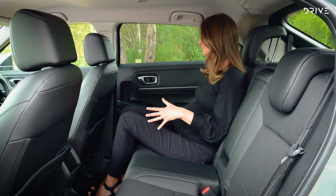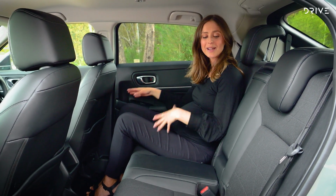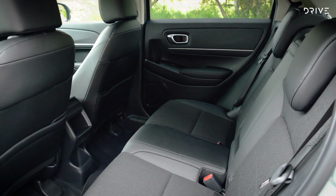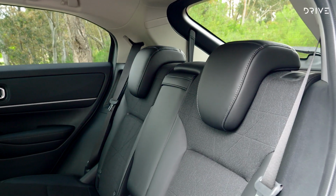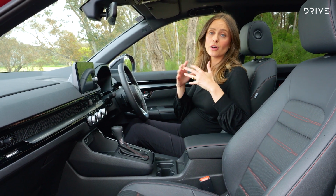And I feel like you've got some nice storage spots as well. Not super massive door bins, just a couple of cup holders. But other than that, again, for a small SUV, it's doing quite a good job of making the most of the back seat. And this right here is the front seat of the Honda CR-V.